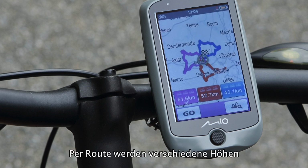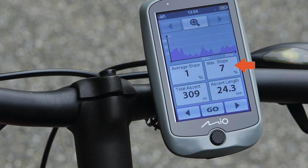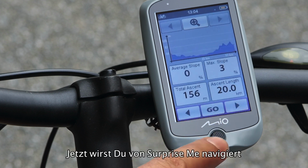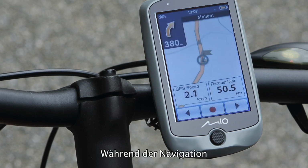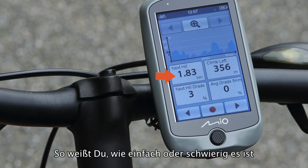It can show per route the different elevations, such as the maximum slope. And you can just pick one. Now you will be guided by Surprise Me. During the navigation, you can see your elevation again. You can know how easy or difficult it is.